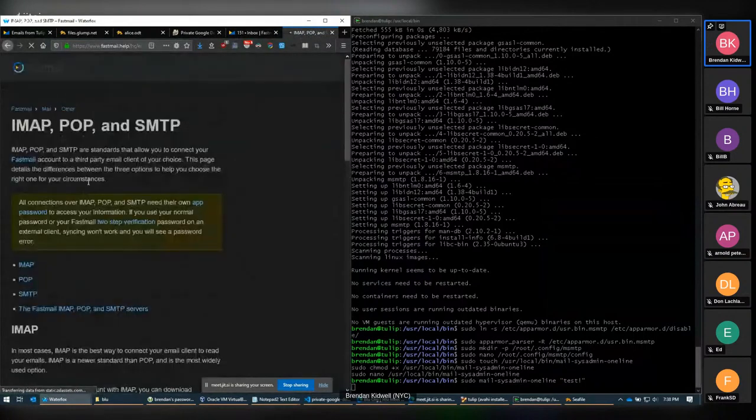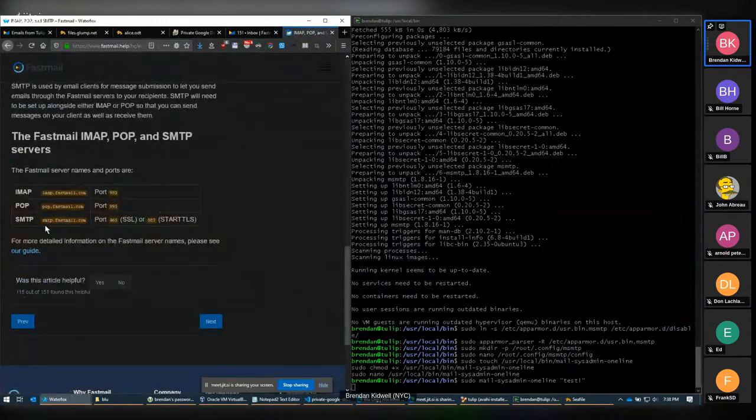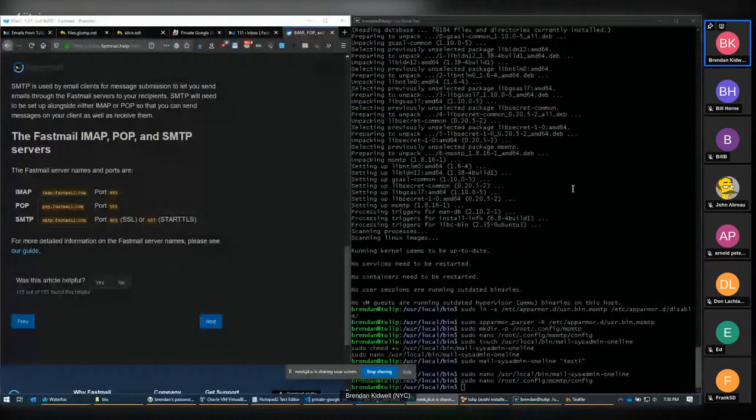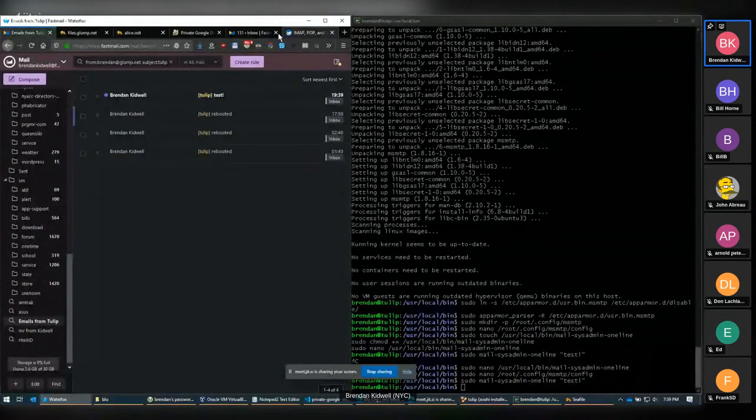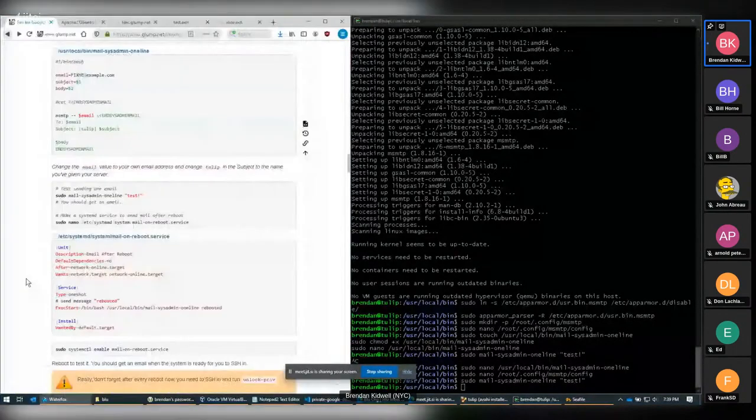I'm guessing it didn't work right. Oh, fastmail.com. I'll be back in a moment. And there we go. So it can send email from the command line now. Back to the how-to.